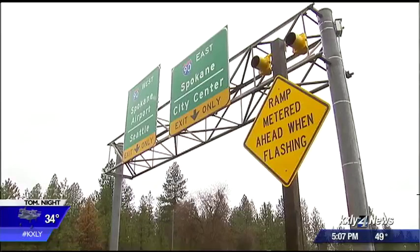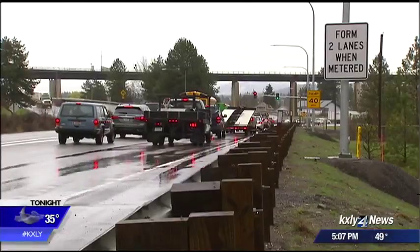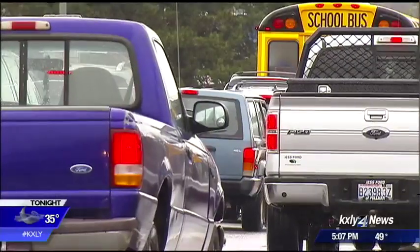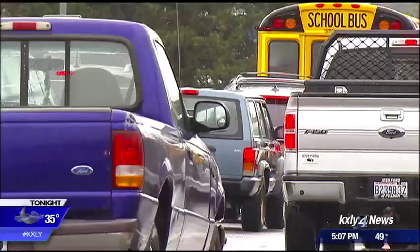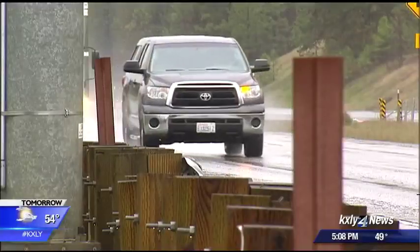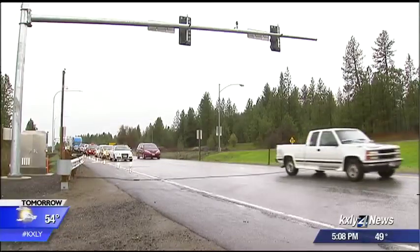Which is why engineers said it's time for a metered rampway. This is creating better gaps on I-90 for us, and that's the whole goal. But the addition isn't without growing pains. Take your time. As you're going through this area, be patient. It'll normalize after a couple days. This is the first metered ramp for eastern Washington.